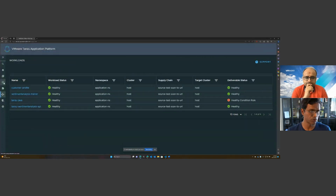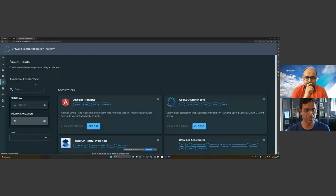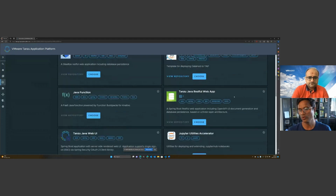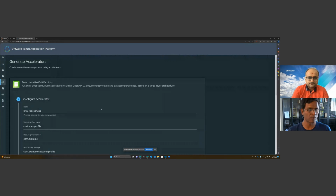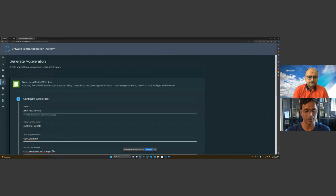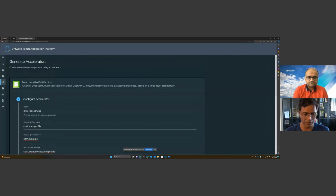And TAP enables developers to quickly get started on building secure applications through the concept of accelerators, wherein developers can come over here and use these accelerators as a means for starting off very quickly. For example, this is an accelerator which allows you to build Java-based applications, primarily REST-based APIs, and it takes an opinionated approach on how you can build a secure Java Spring Boot application. These accelerators can be created by architects, enterprise architects, solution architects, and others within your own organization based on the standards set up by your organization. And I've used an accelerator to create this particular Spring Boot application.